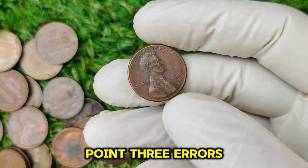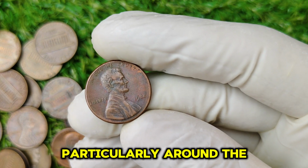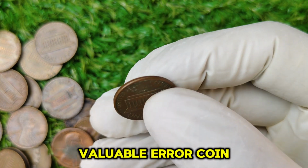3. Errors in the reverse design. Check the reverse side of the coin, particularly around the Lincoln Memorial. Look for the FG initials. If they're faint or missing, you could be holding a highly valuable error coin.